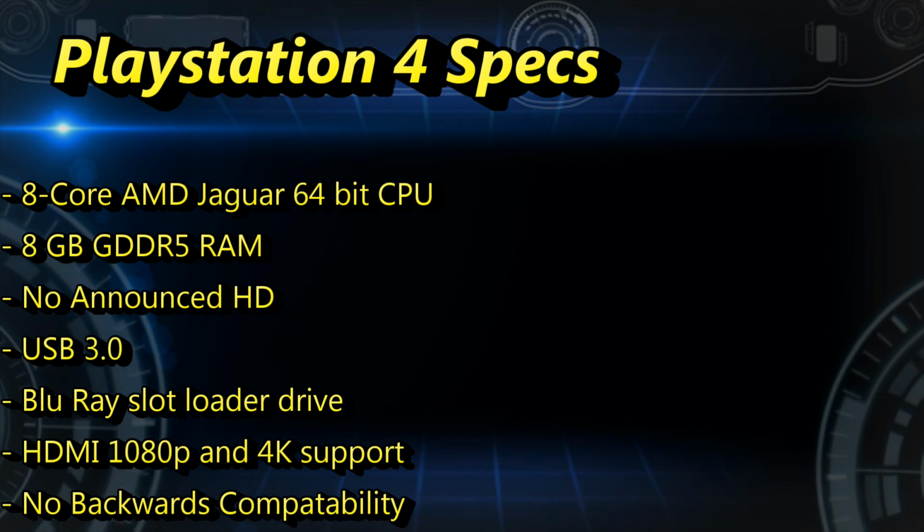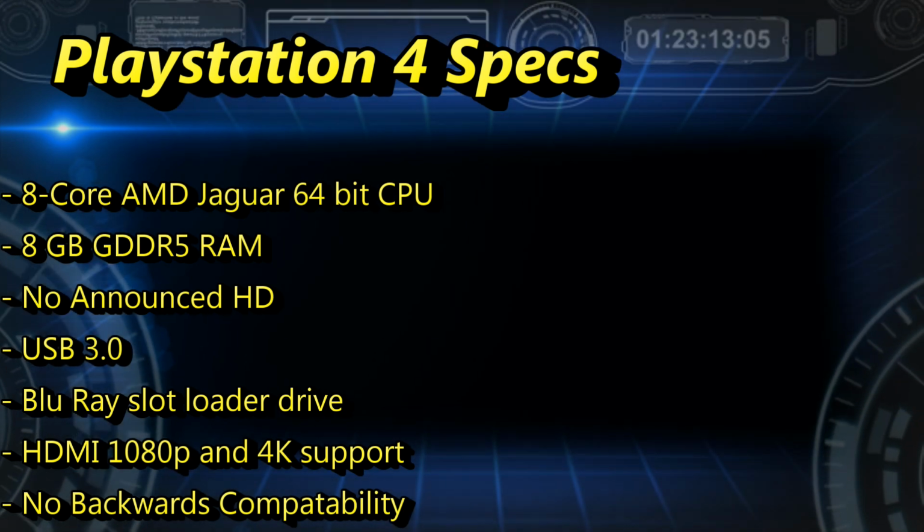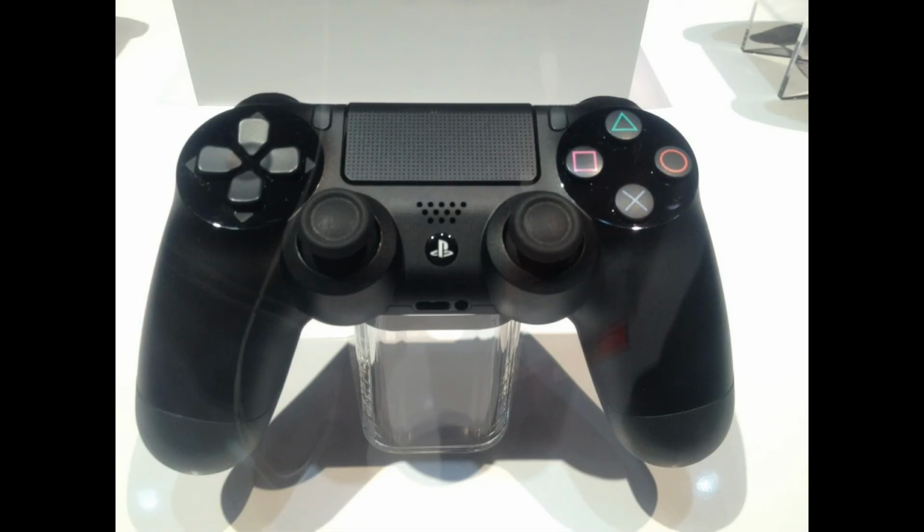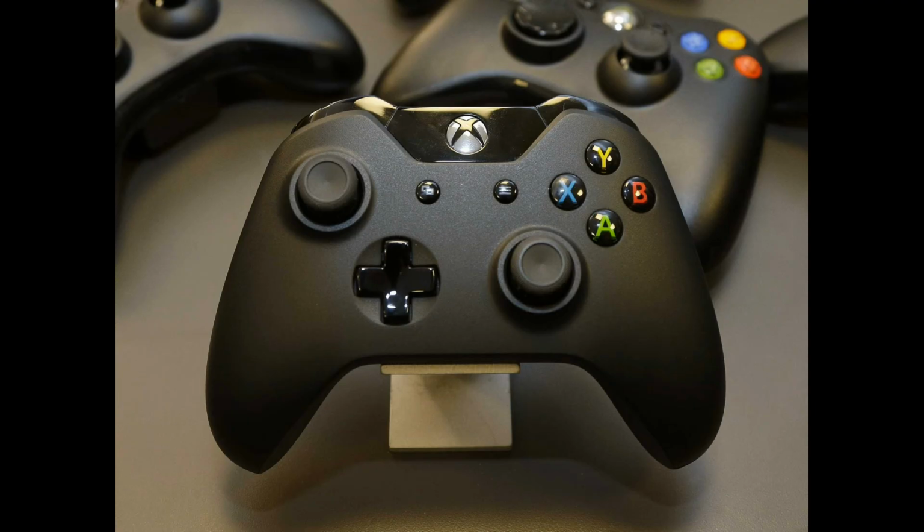So pretty much on the same page, both these systems are emulating each other in a very similar regard. Both have some slight changes to their controllers, probably more so on the PlayStation 4 side with the little touchpad on their controller. Meanwhile, the Xbox has redesigned their controller so the battery pack is flat with the backside of the controller, and they've done some slight tweaking of the controls itself. Other than that, it doesn't seem like too much. It's more friendly for the hands, I guess you could say.